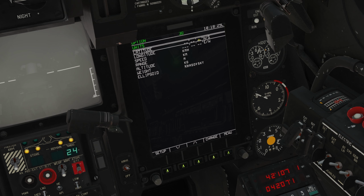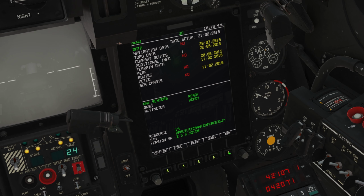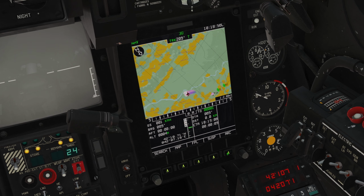See, latitude and longitude are in seconds, not decimals. We want to change that to decimals. The reason being, decimals are what the PVI 800 uses, not seconds. So go back to menu. If you ever get lost navigating the ABRIS, just use button number 5 to cycle through. Eventually you'll find a page you recognize. Get there. So next we want to go back.